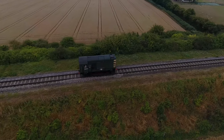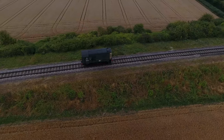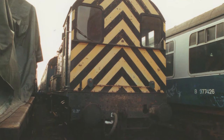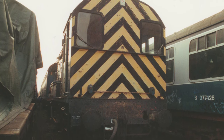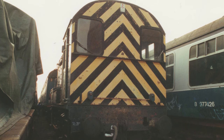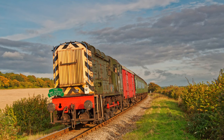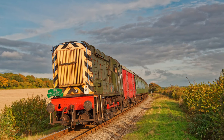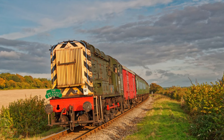February 1975 saw 08377 reallocated to St. Blazey Depot in Cornwall. With 08377 only having vacuum brakes and the increased use of air brake stock on BR, the locomotive was withdrawn from BR traffic on the 26th of June 1983. The loco was then preserved and used on the West Somerset Railway, where she remained until moving to the Mid-Hants Railway in 2013.